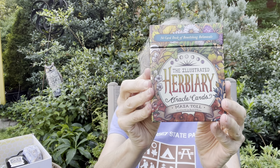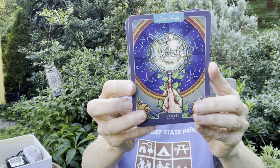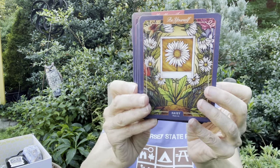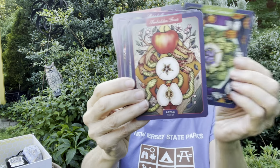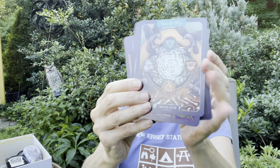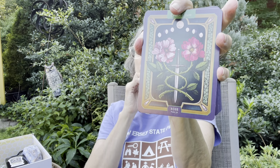All right, this is another one that I really enjoy very much. The Illustrated Herbiere, which is part of a trio, Herbiere, Bestiary, Crystallary by Maya Toll, and illustrated by Kate O'Hara. And I love these illustrations. I love the vibrancy. I love the depth of the color. I just think these are fantastic. And I didn't bring the guidebook out to show, but the guidebook is very nice, and it not only gives you information about the message and the plant, it also gives you some ideas of things to do. So if you like those kinds of decks, this one is good.